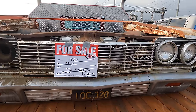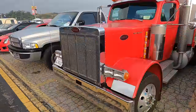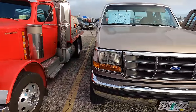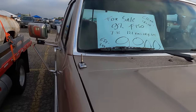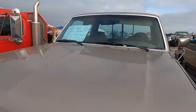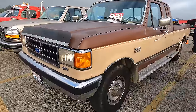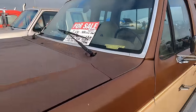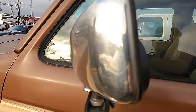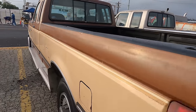There you go, an affordable '64 Impala, $1,200. That's all you get of it. Sorry. And here's what's hauling that Impala front end. Little mini Peterbilt. That one's not for sale, so I don't get too in depth with it. The '92 F-150, I'm not going to try to get through there because I've got a mirror forest there. 9,900. And I got this for $39.99. You get this F-250 long bed super cab with a 460. It's like original paint too.